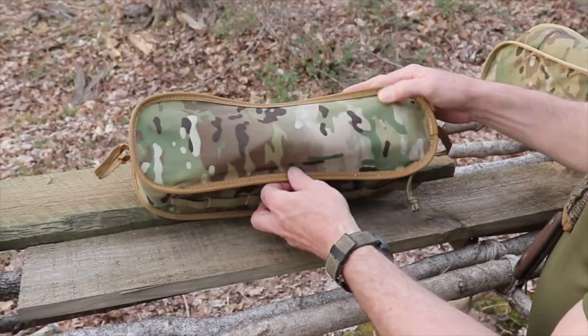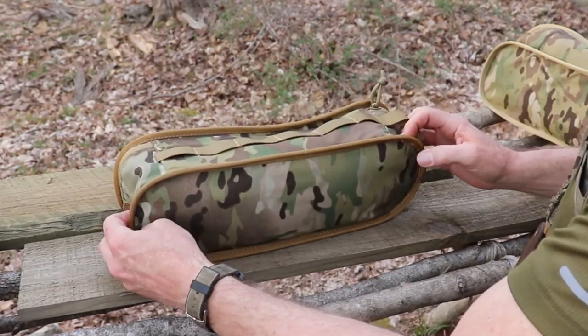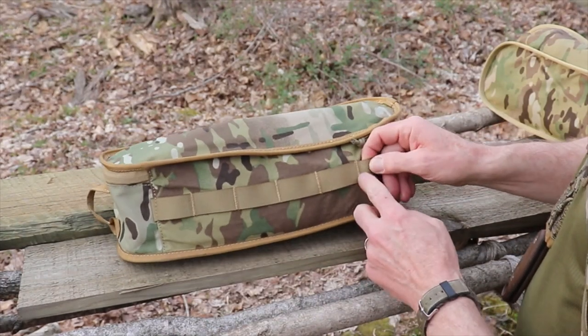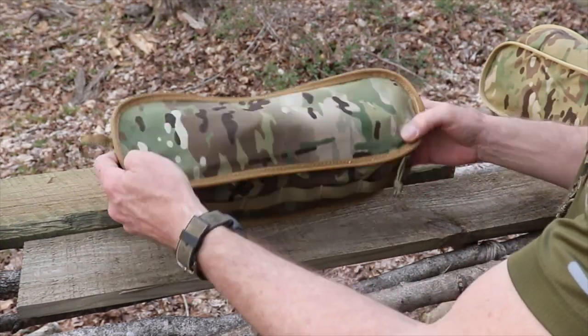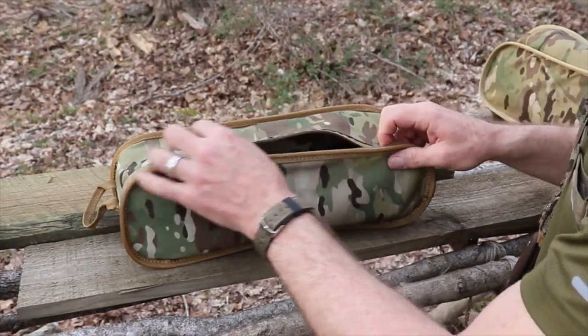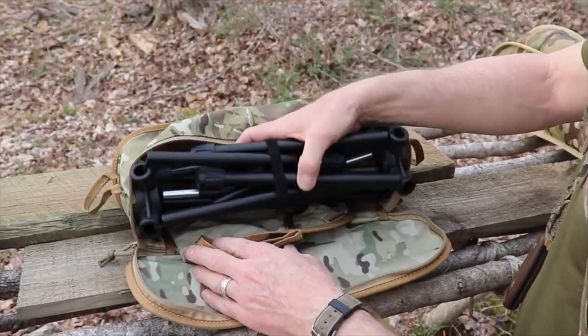The first thing I noticed was the quality of the storage case. Very well made. The stitching is exceptional. This is military grade stitching. This is what I would expect to see on a military backpack. And the zippers, I mean, I'm a real stickler for zippers. They're okay. I'm not going to lie, they're okay.